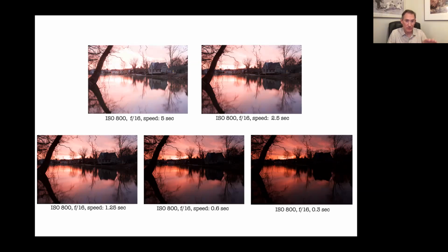So again, ISO 800, f16 is the aperture. I started with a speed of 5 seconds. And as you could see, the library looks good. It's illuminated the way it really looked when I was there. But when I had the correct exposure for that, the sky and the reflection of the sky in the water were completely blown out. No detail, no color.